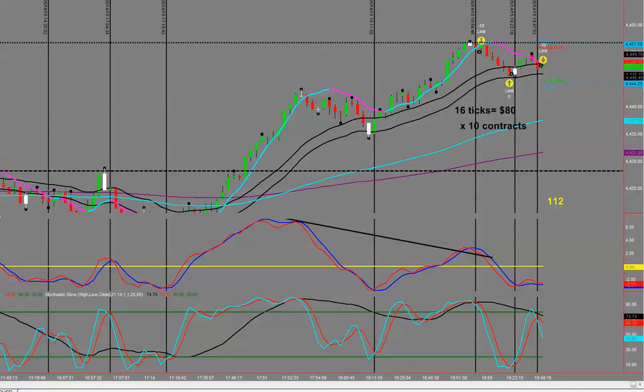Now this can happen, and this is one thing that happens with my trading platform at times. So let me just adjust this down here, traders. Let me go a little further down. I'm going to go 16. Okay, let me just pull this up.